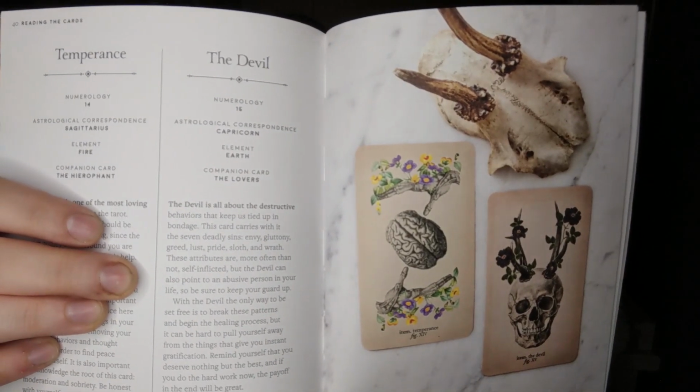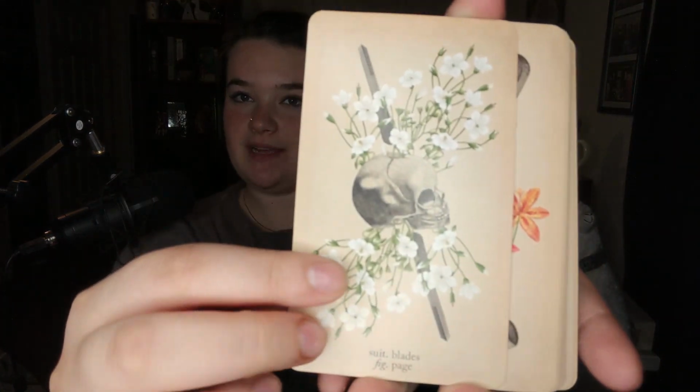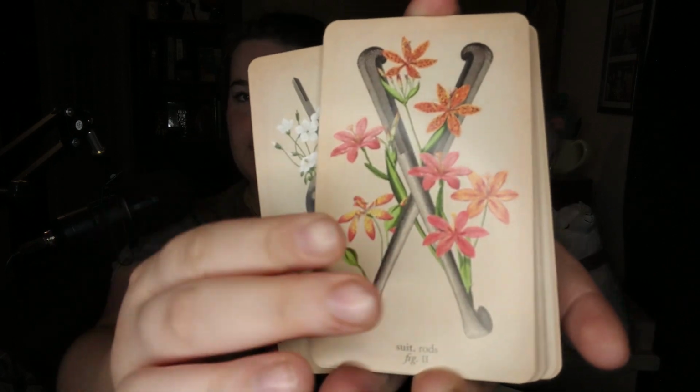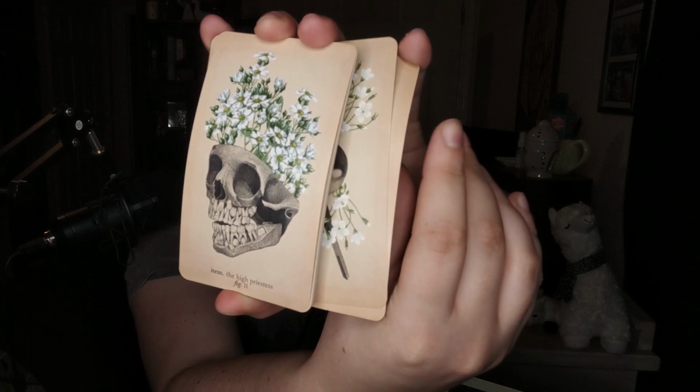So that is the Devil and Temperance. These decks are pretty cool. They have different things, so their blades are like anatomy blades, and then they have different tools for surgeries back in the day. Some cards are flipped because they're reversed. So I thought it was a really cool deck. It's one of my favorites.